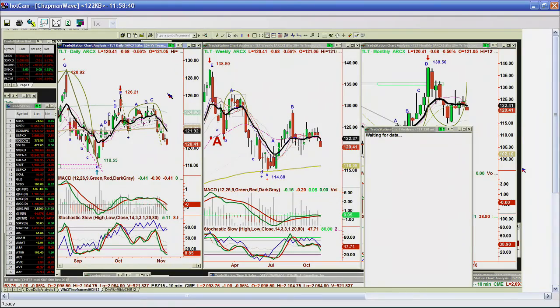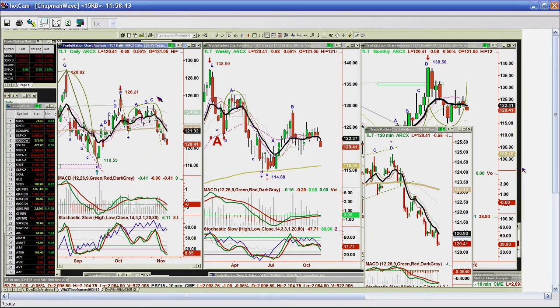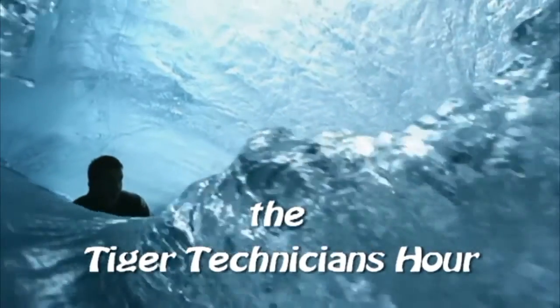Yeah, so just real quickly, the TLT is at 120. I'm a little afraid that maybe we're going to get a little bit more of a rally in the yields. We'll see what happens. So these are things to watch. Watch 119 in the TLT, and in the TBT, watch 46. I'll be back.